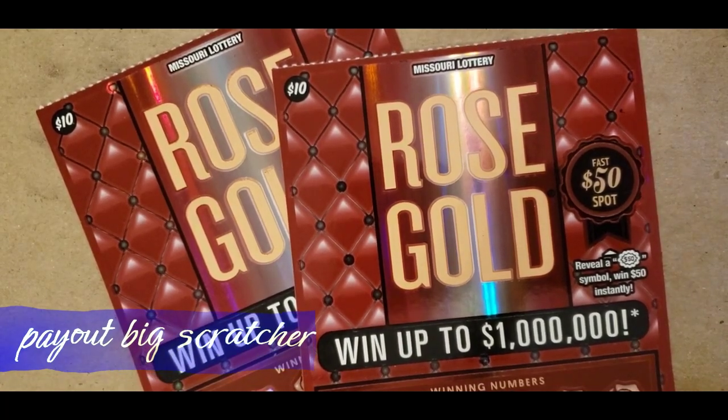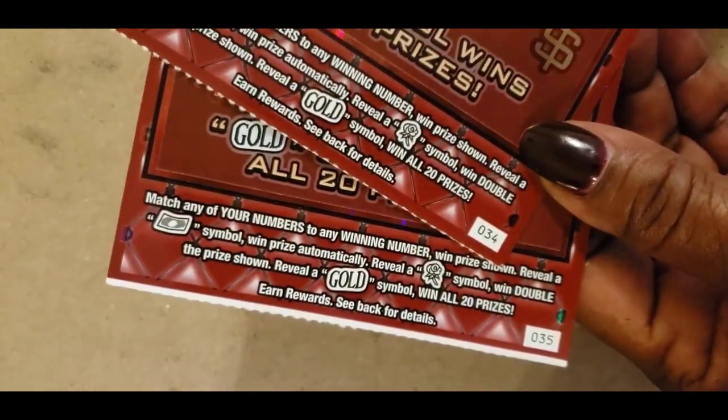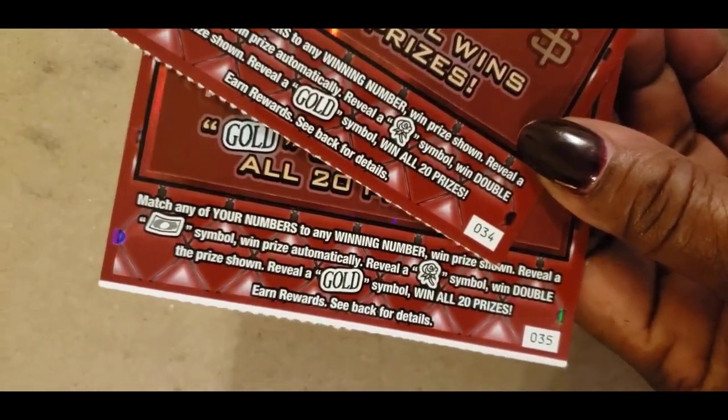Today I have two $10 tickets called Rose Gold. These two tickets are ticket numbers 34 and 35.